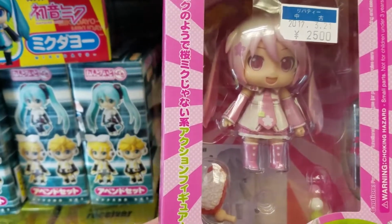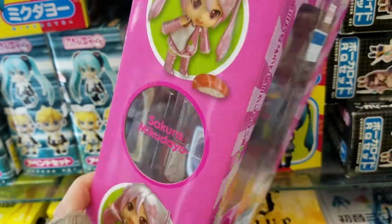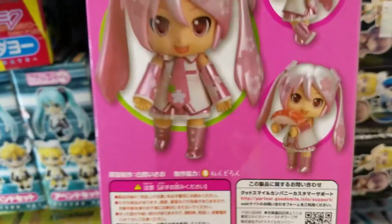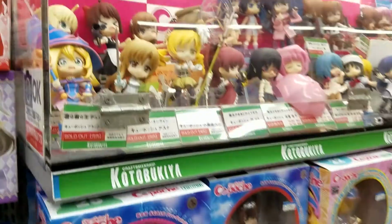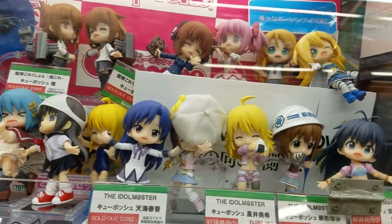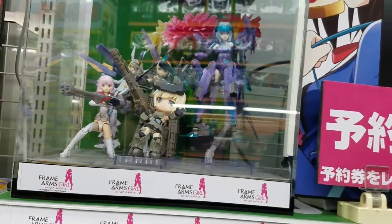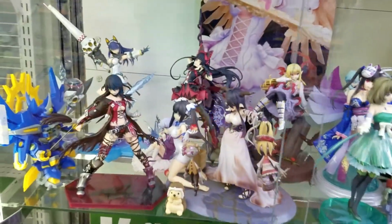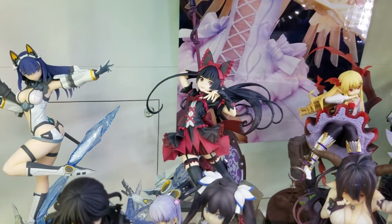Oh, it's so cute. It's a Sakura Miku. Oh, that is adorable. So cute. Wow, cat ear girl in the back looks so cute.